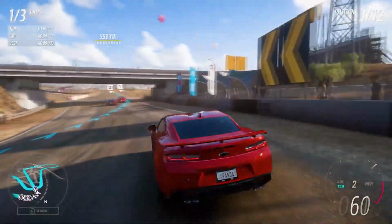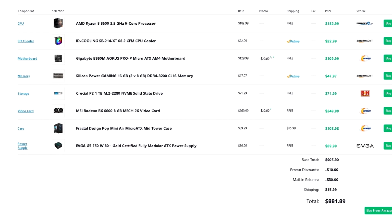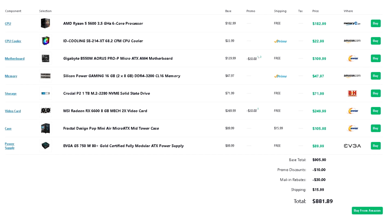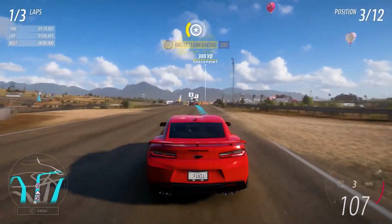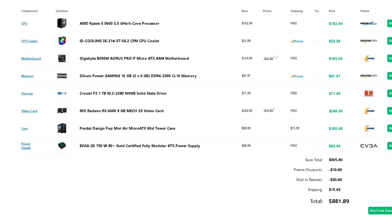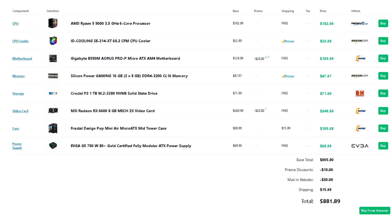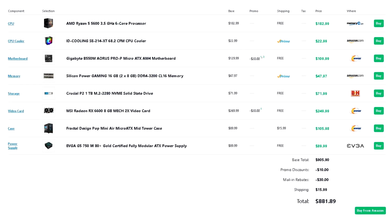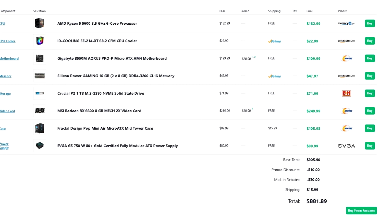Then the price that I'm looking for is around $880, where I can get the RX 6600 for the GPU, a terabyte of SSD, because I will need storage for heavy games like Red Dead Redemption 2 and GTA 5. Then for the CPU, I will pick something like the Ryzen 5 5600 with a nice RGB CPU cooler. Then for the case, I will pick something like the Fractal Design Pop Mini Air Micro ATX case.